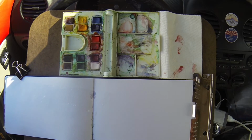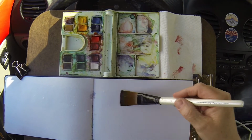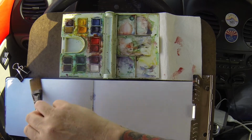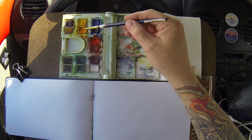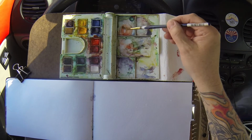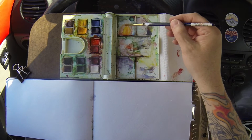So I guess you're supposed to wet down your watercolor paper. So that's what I'm doing here. Just getting it a little wet. I don't know why. And now I'm going to mix a little paint. Make a little orange for my outlines.